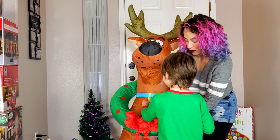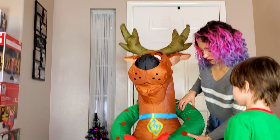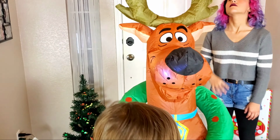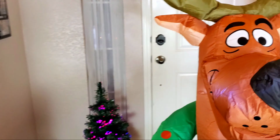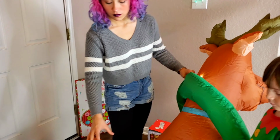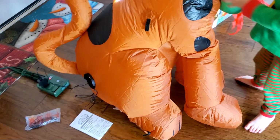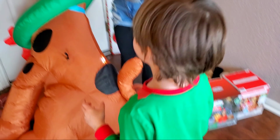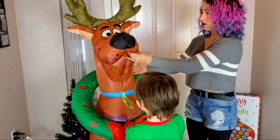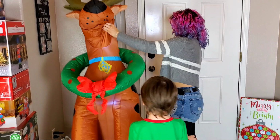So check it out. Scooby has his classic tags. He's got an awesome wreath around his neck. He's got some antlers on his head. And he has some feet. So here's an up-close look at Scooby. You can see he has pretty good detail, pretty good shaping. And there's his tail and his fan. So he's pretty awesome. All right, so this Scooby is a 10 out of 10 recommend. All right, so let's see another dog inflatable of ours.